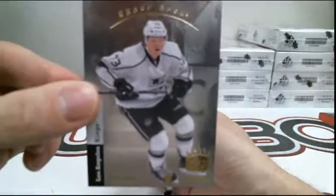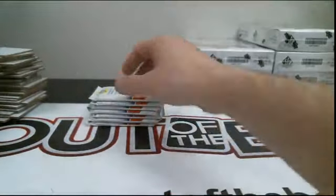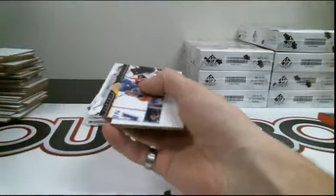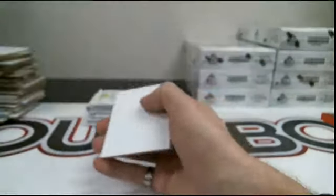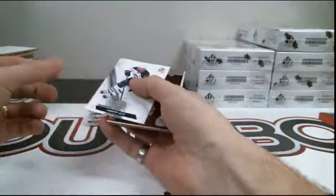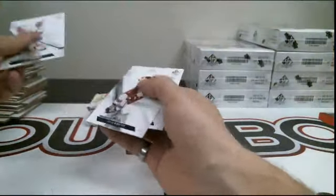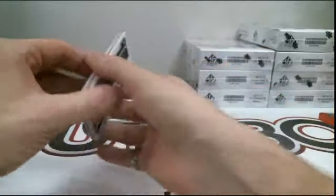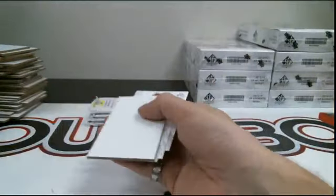For the LA Kings, Tyler Toffoli, silver retro. Not a bad player to get right now. A good season. Authentic Moments, Ryan Nugent-Hopkins. Joe Sakic, silver skates. Tyler Pitlick, Future Watch at a $12.99. Rookie.